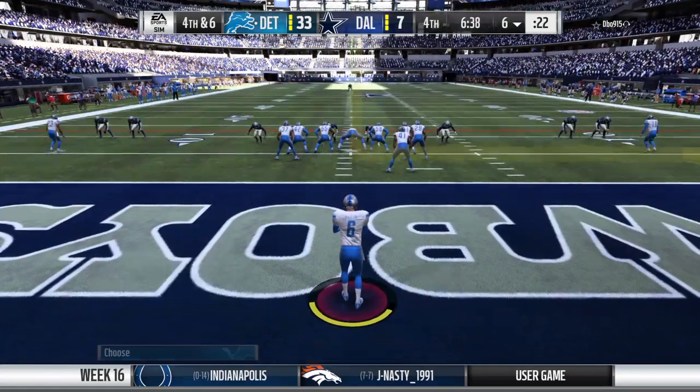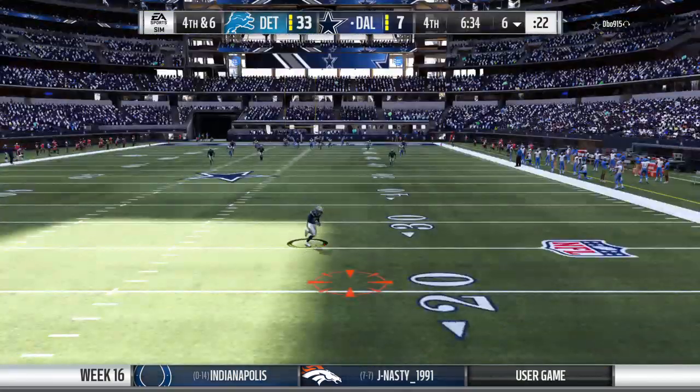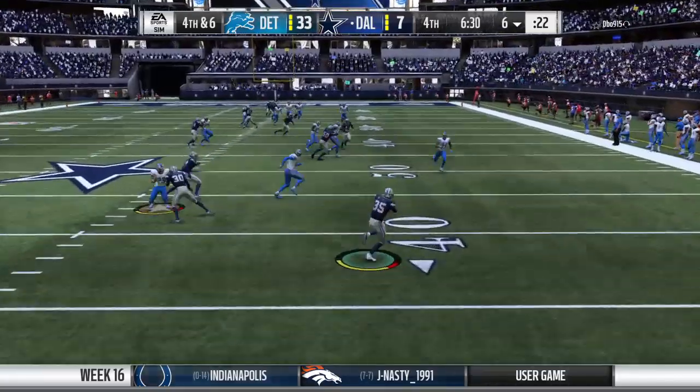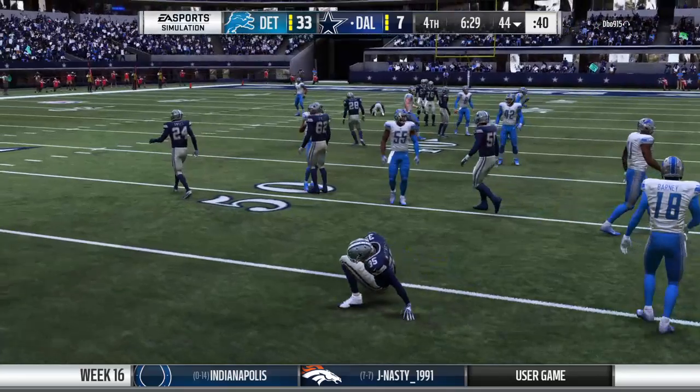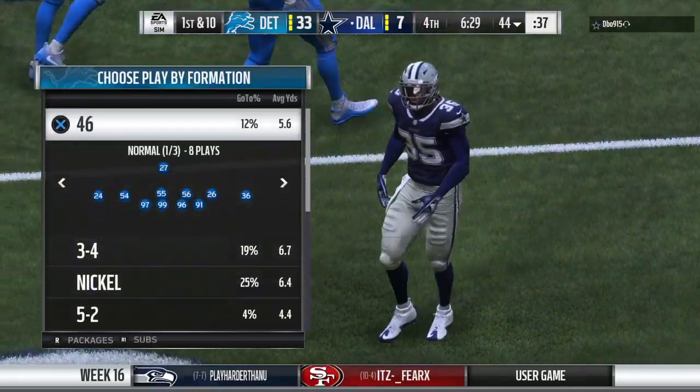Here's Sam Martin now as he'll kick it away for the 2nd time. And this is away. It's a high kick, and he got all of it. This is taken at the 23. 21 yards. Well done on the return. And the Cowboys will take over the football with a 1st and 10.